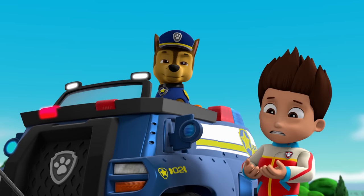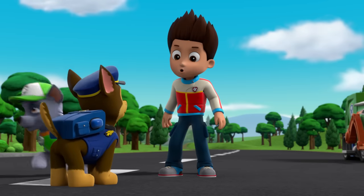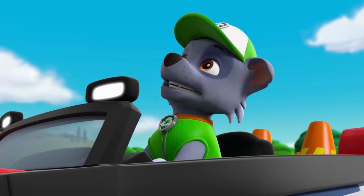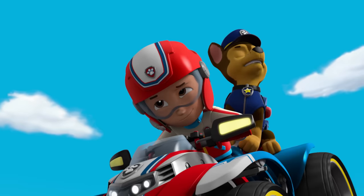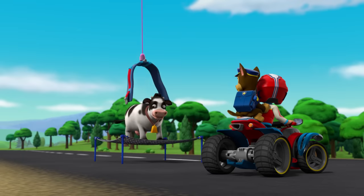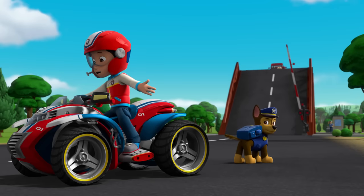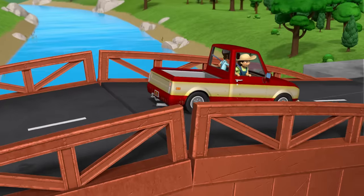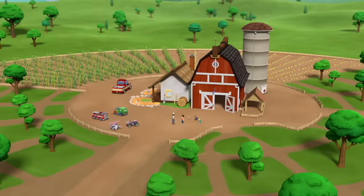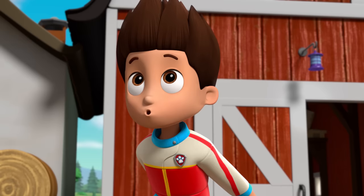Chase, we need your net to cushion Bettina's landing. But she's landing on the other side of the bridge. Rocky, you operate the winch. Chase, I'll take you over on my ATV. Careful, Ryder. There's still a big gap in the bridge. By retracting the winch and backing up at the same time. Sure thing, Ryder. Thanks for getting us down off that bridge, PAW Patrol. No problem. Whenever you're in trouble, just moo for help.